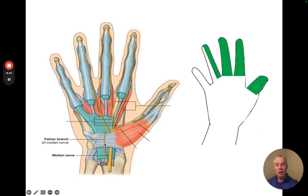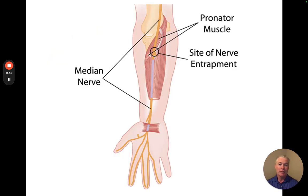But if they do have irritation to the palmar branch of the median nerve, they're going to have numbness in their palm as well, which means it's probably happening up chain, or at least a component of it is happening up chain. And the most likely scenario is pronator teres syndrome. It's the number 2 cause of numbness and tingling in these first 3.5 digits. We have compression of the median nerve by the pronator muscle as it travels through this loop right here.